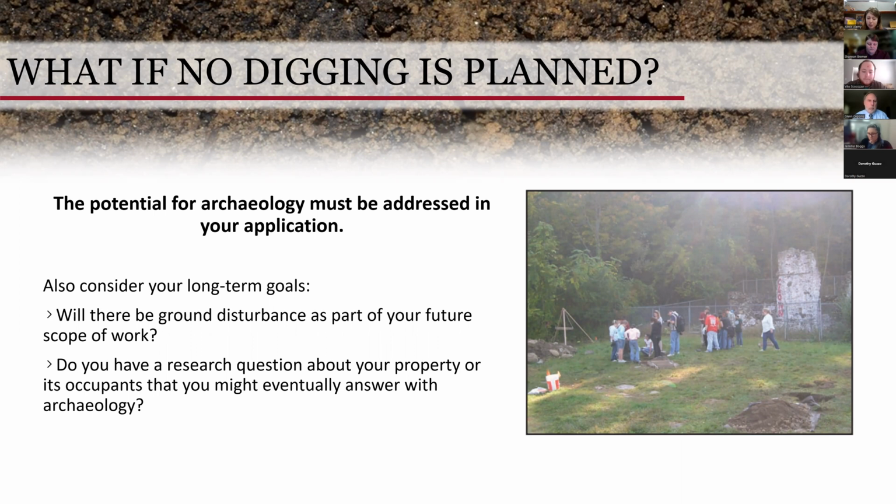You may also have a research question that can only be answered by archaeology that would further enrich the knowledge you have about the history of your site and its occupants, allowing you to develop richer site narratives and even show off some genuine artifacts to your site visitors. This is another consideration for the future.